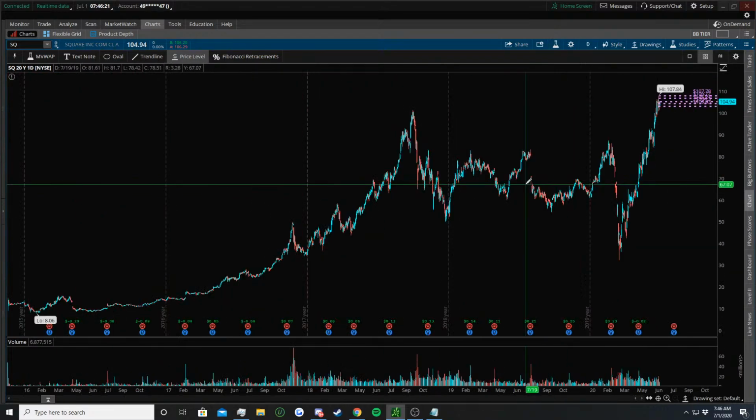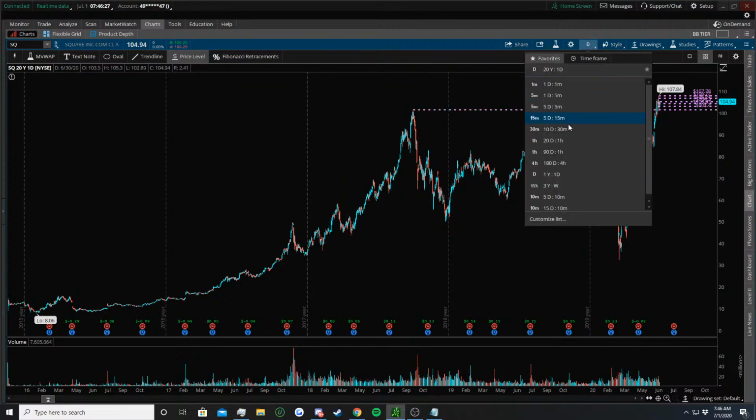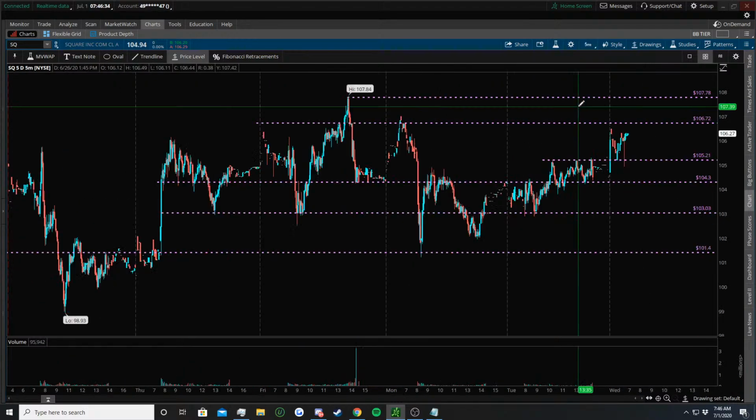Okay. Yeah. Damn, that's kind of cool. Last peak was right here. That was in September 28th, 2018. That's not bad at all.